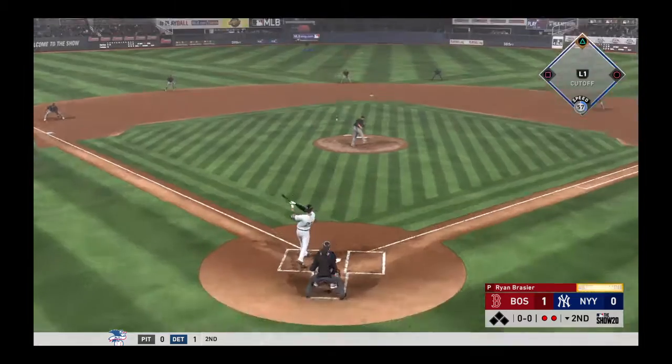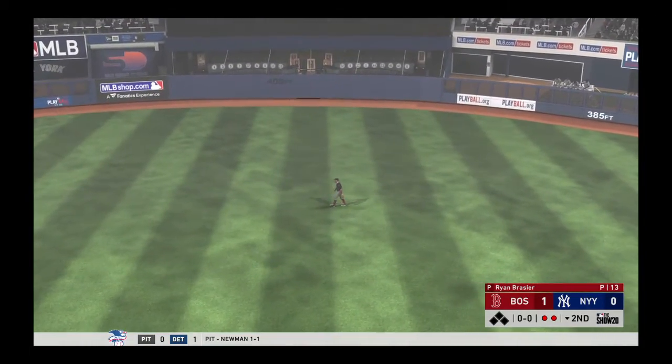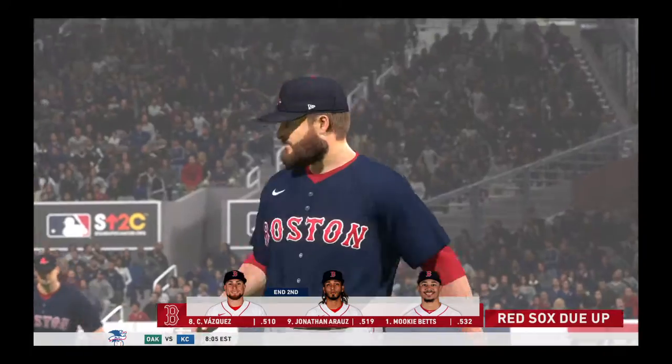Ready with the first pitch. Here it comes. Hard liner to center field. Pilar is going to have room out there as he puts this away to retire the side. 1, 2, 3 go the Bombers. They still trail 1-0.